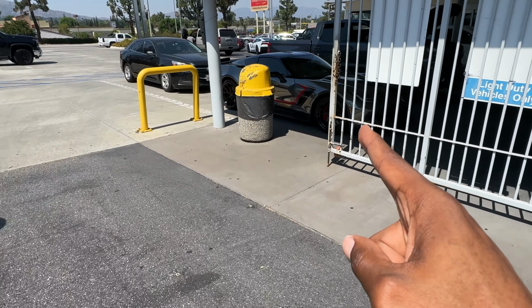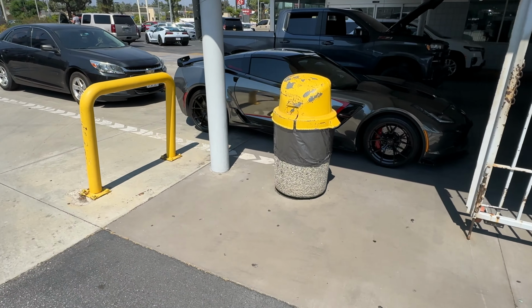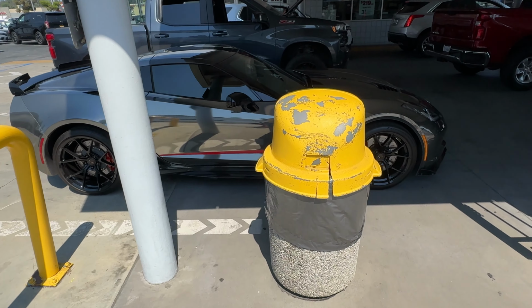As you guys can see, the C7 Corvette is right there. You're ready to be rolled in, but that bad boy looking tough. It looks absolutely crazy, man.